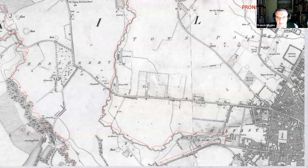So this is the townland of Brown Square down here. This particular map is 1832. So you can see how quickly Brown Square went from four trees up to this time. The red line coming down is the Farset River, and you can also see the other river, the Blackstaff, here.